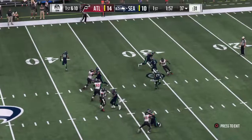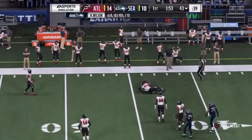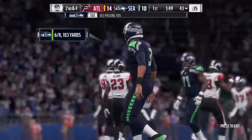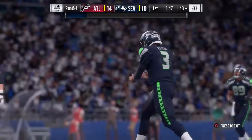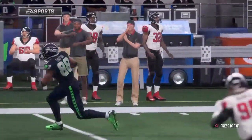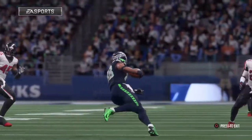Off the play fake, here's Wilson. It's a short one here, complete to the tight end. A gain of 6 there on first. Nice rhythm throw there on first down. He located his tight end, made it a nice easy pitch and catch. Hoping he can break a tackle or two. Wasn't able to do that there, but still good yardage.